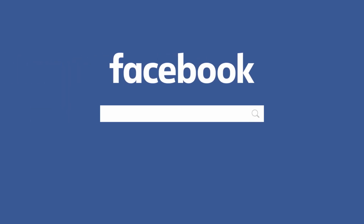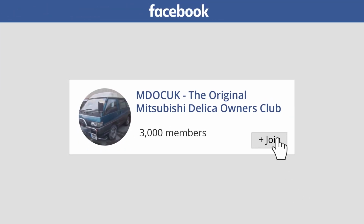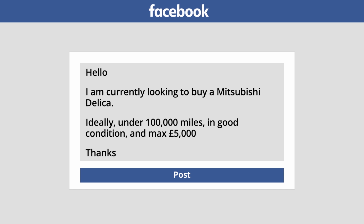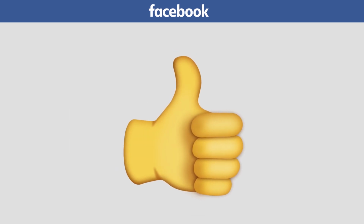I need to find some type of Delica owners club. So I headed over to Facebook and I typed in Delica in the search bar and I found a group called Mitsubishi Delica Owners Club UK. So I joined the group and once accepted, I put out a post asking all the members if they knew of any Delicas that fitted my requirements.